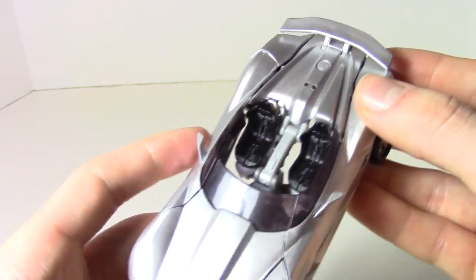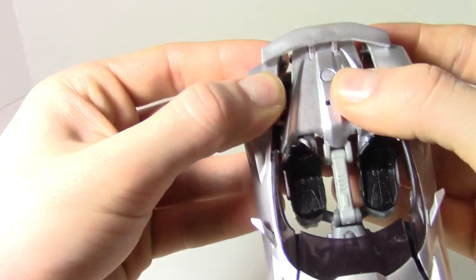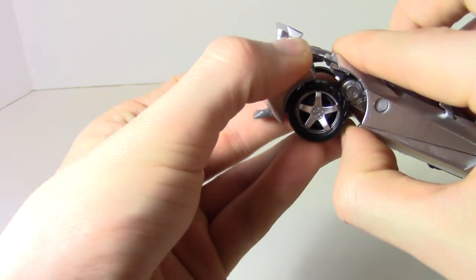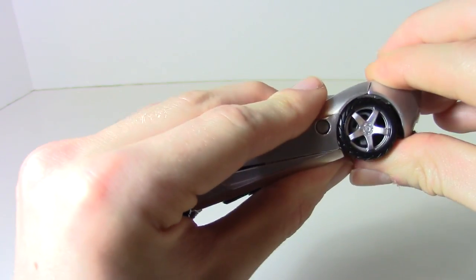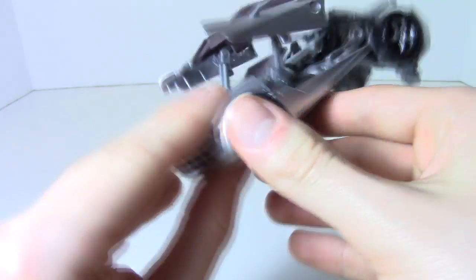And first thing you're going to want to do is just loosen some of this stuff up here, starting right here. Just kind of wiggle these from the body of the car. And then you want to tilt what's going to become the feet downward to loosen them up from those pegs there. You may want to pull these up just to kind of get them out of the way, get them into position. And next we'll take a look at the arms.